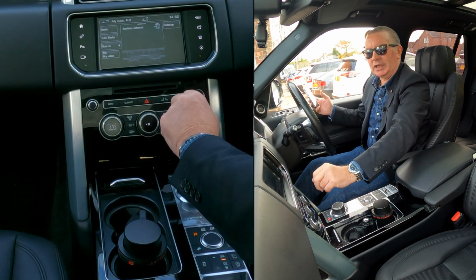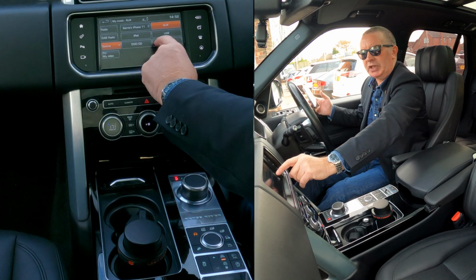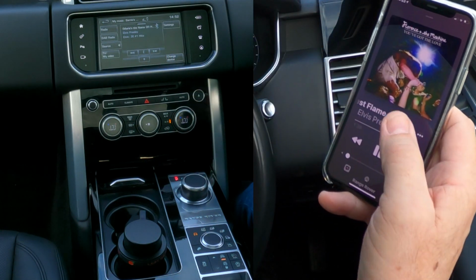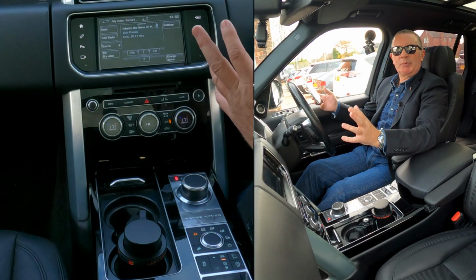that's come to auxiliary, but there's a plus at the end, so you click plus, and then you've got the choice of all these: Barry's iPhone, iPod, DVD, stored, and so on. I'll just click that quick before it goes off, and that's it. It's showing there Elvis Presley, Marie's the name, and Elvis Presley. So if I turn that up, that's what would be playing through this system.